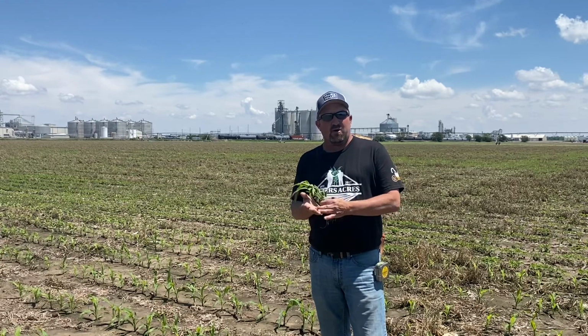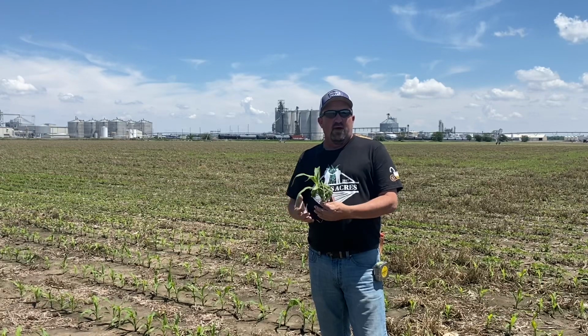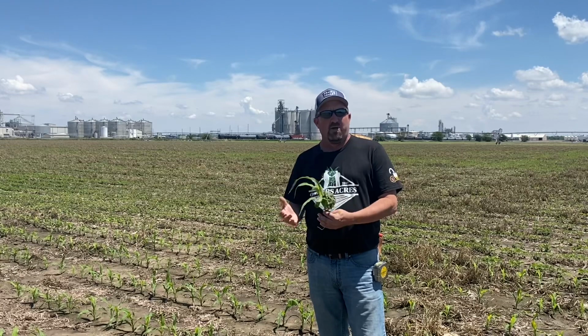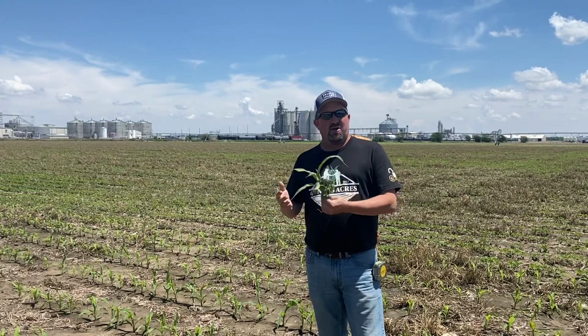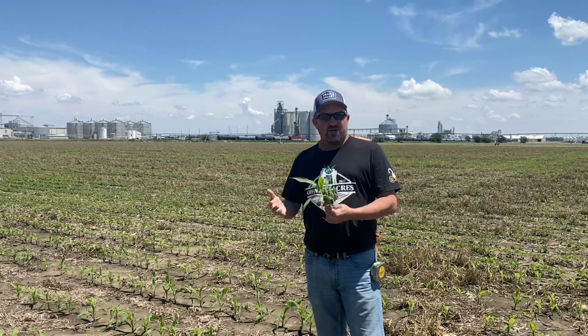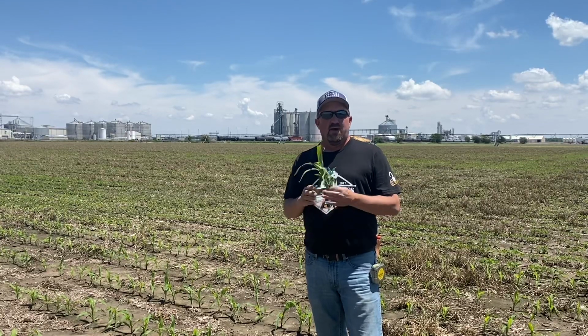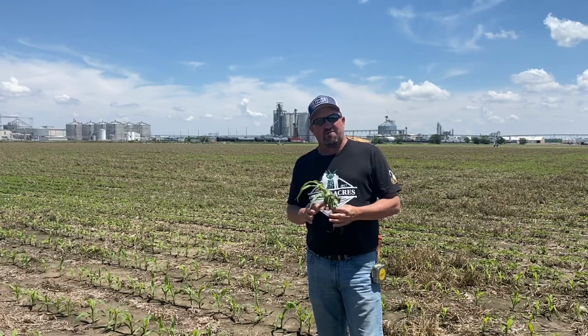I do caution everybody though, when you start throwing 2 or 3 herbicides and a whole lot of micronutrients in the tank, we got to be really careful not to get a crop response, especially if there's crop oil in. So we don't want to speckle this crop up or put too much stress on it. Sometimes we try to do a good thing and we do too much of a good thing and we cause ourselves some problems. So make sure you know what you're doing, consult with somebody, make sure we're not throwing too many things at this crop at once.